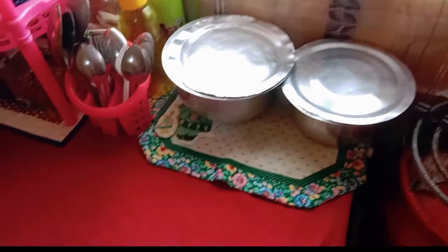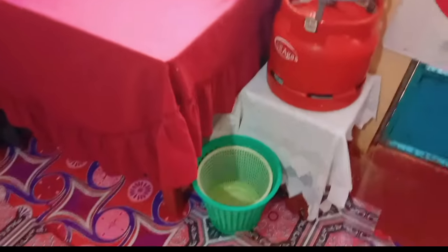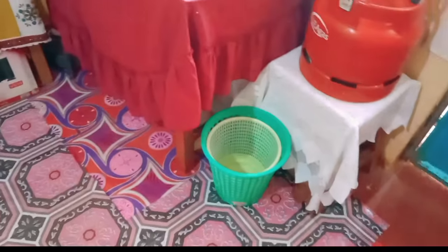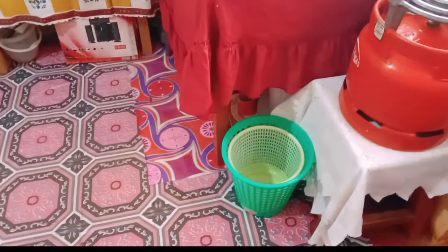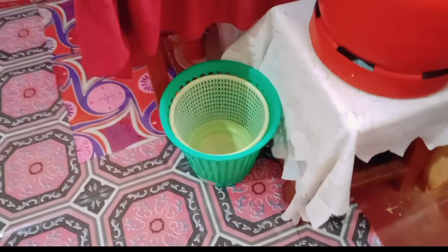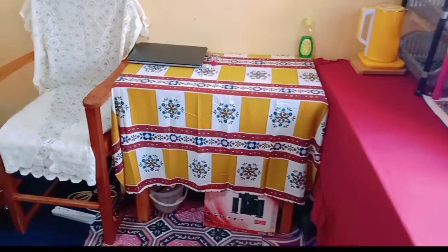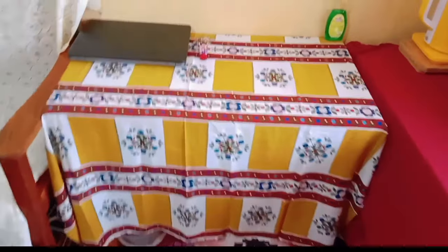And then flask, vacuum, your thermos. Please, I beg, I have some leftover food, don't mind me. Okay, down here, it's my dustbin. The lighting right now is not doing so good, but let's try. Let's keep on pushing. So that's my dustbin.